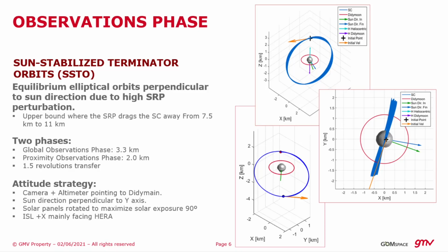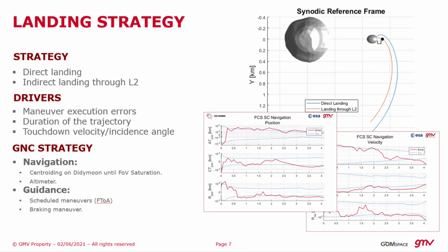Then, from these orbits, the low-frequency radar, the main payload of Juventas, will be imaging DIDYMOS. Once this is completed, Juventas will try to land on the surface of DIDYMOS. Juventas will place itself into a collision course trajectory, and thanks to the GNC system that will be executing maneuvers to ensure and maximize the chances of a successful touchdown on the asteroid, Juventas will be able to use its second payload, a gravimeter, to measure the dynamical environment around DIDYMOS.